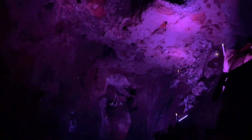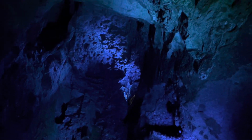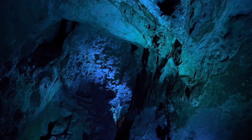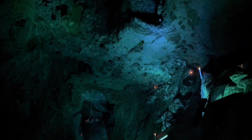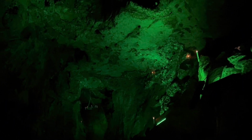This is the last chamber of the cave, and the chamber has beautiful lights inside of it. The interesting thing is that the lights were switched off, and we were shown how dark it used to be inside when people in the 1700s and 1800s used to go inside these caves to get coal and other stones out of the cave.